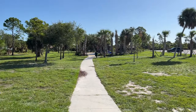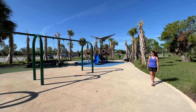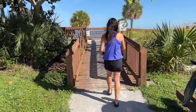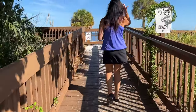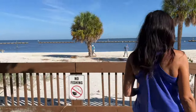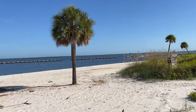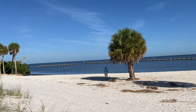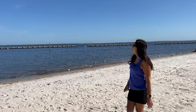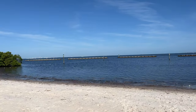There's even a playground right on the side. Shower's right there. This beach has some really nice white sand, has a big roped off swim area, and the views of St. Petersburg and Tampa.